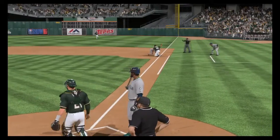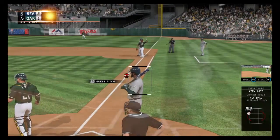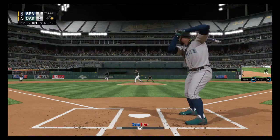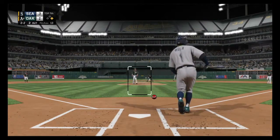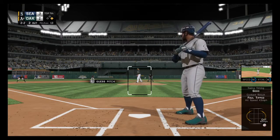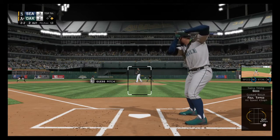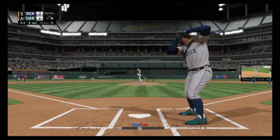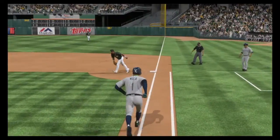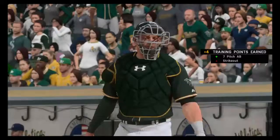Now a throw over to first, and the runner back safely. Jackson goes. Fought off at the plate, and we'll do it again. The 2-2 pitch. And he chased it in the dirt. The throw to first is in time, and the inning is over.